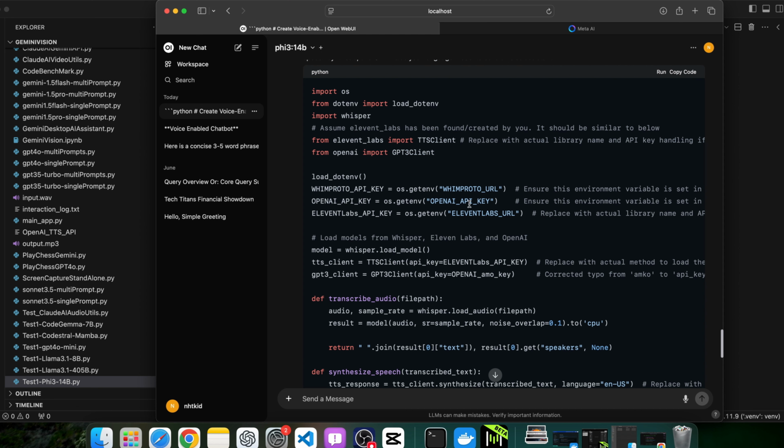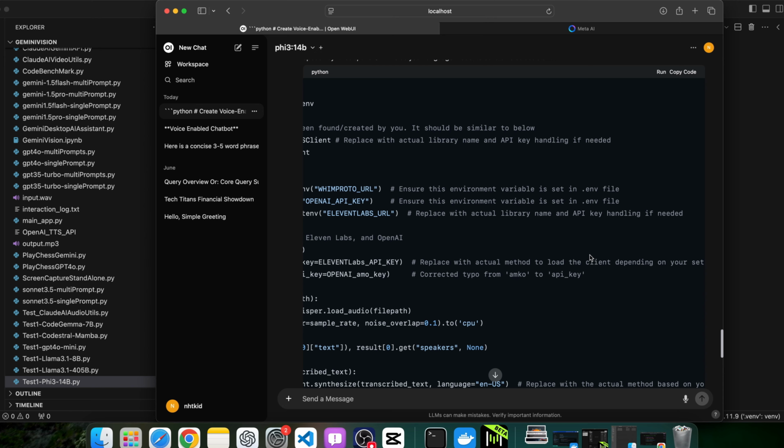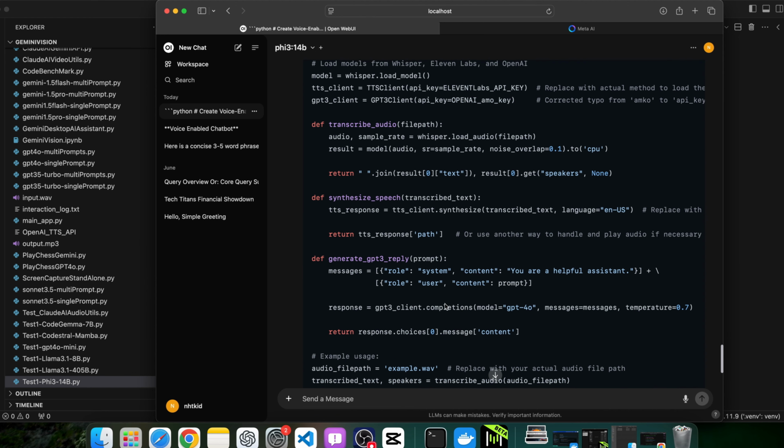So this is the full script. Even though we have provided all the reference documents, it still didn't get the correct information. Like, what is GPT-3 client? What is TTS client? And it asks to replace with the actual library name, replace the actual method. But these are the reason why we provide all those docs. So it looks like this is not gonna work for sure. You have to replace so many things.